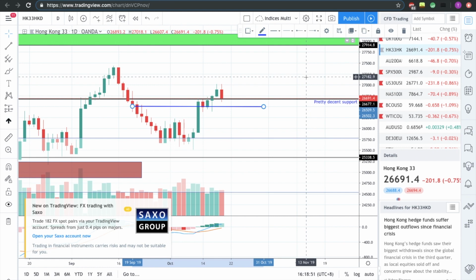Part of the reason is because I can see that the global indices are showing signs of reversal. So it doesn't make sense for Hang Seng to be pushing up when the other markets are coming down, right? So I'm a bit bearish biased on Hang Seng.